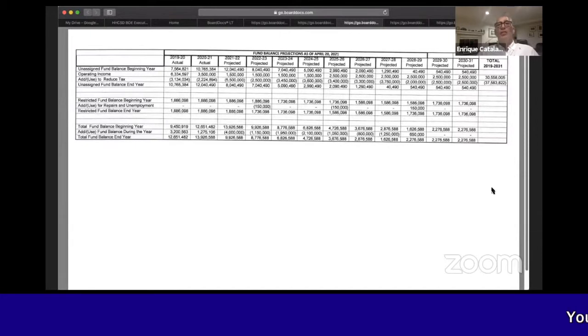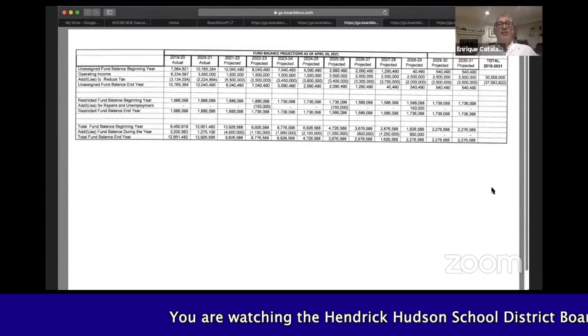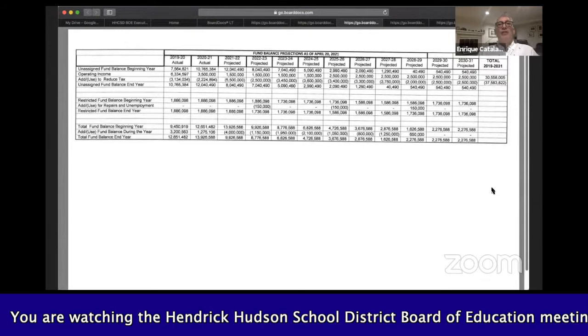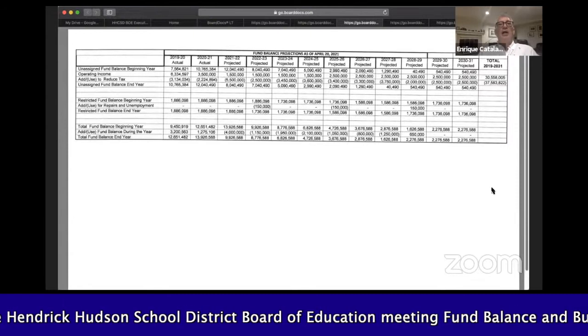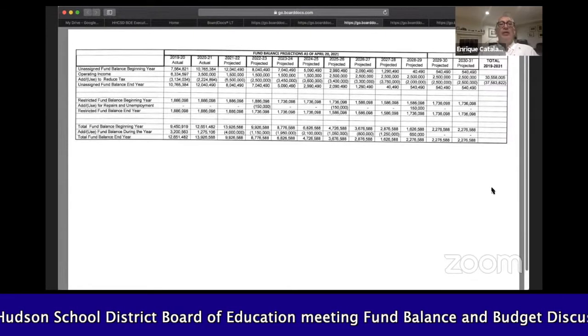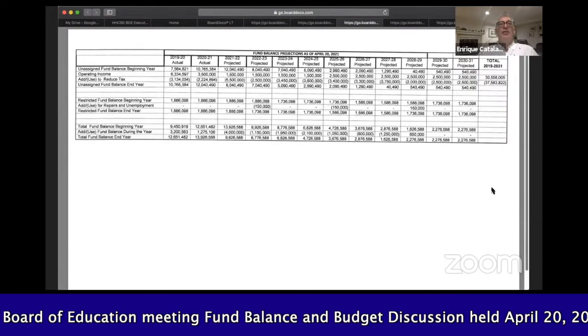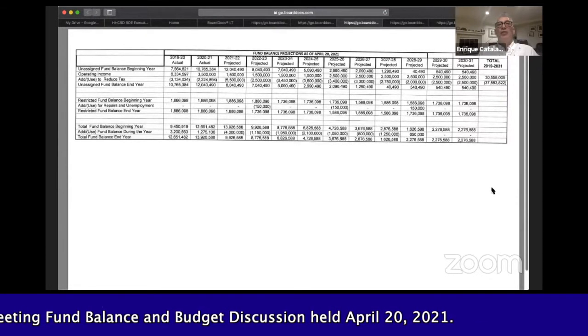For the restricted, we're not planning to add any money to that balance. We're not planning to take any money out of it. So basically, our total fund balance, which is the last three columns, is going to be $13.9 million at the end of this year. If we move forward, I'm expecting to have about $1.5 million in operating income. But again, most of the money is going to be, we're going to use it to reduce the tax levy. Next year, we're planning to use $5.5 million. The following year, 2.5, 3.4, et cetera, et cetera.